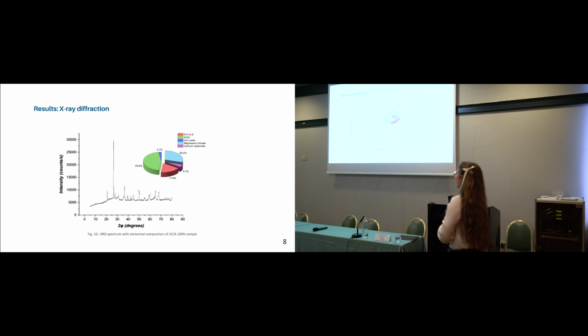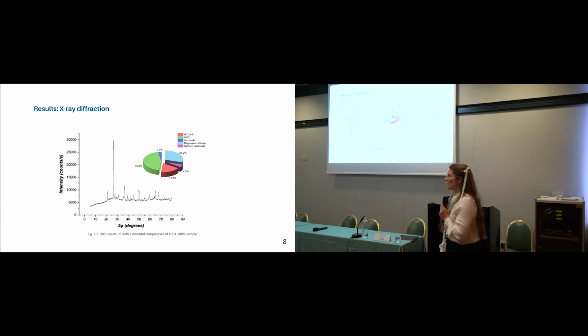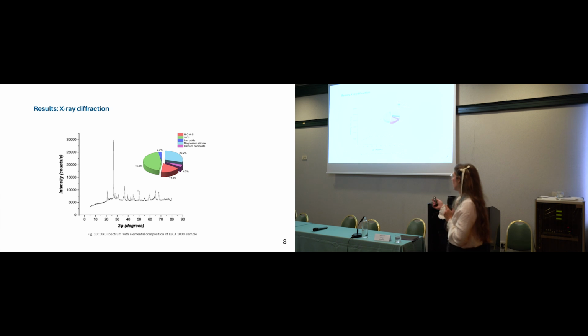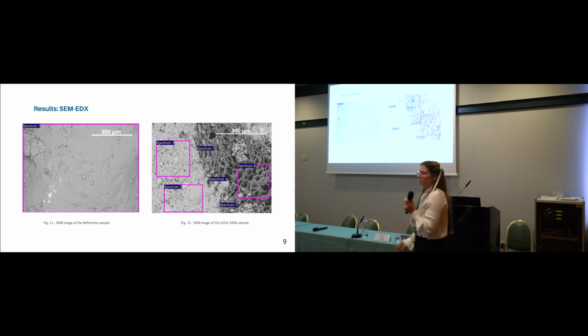Okay, so the result of X-ray diffraction is shown on this XRD spectrum. It is of the final sample, the 100% LECA grain sample, and clearly we can see a high amount of silicon dioxide and then magnesium silicate, which was surprising, and we will see later in the SEM-EDX results how it correlates to our samples.